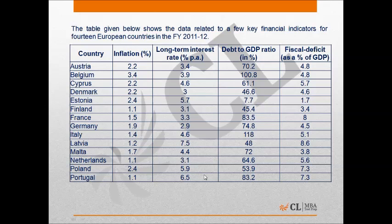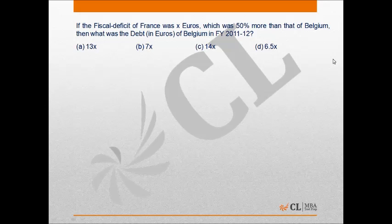14 countries. We can check the inflation rate in Malta, it was 1.7%, and debt to GDP ratio of Germany was 74.8, and the fiscal deficit of Austria was 4.8. So that's quite easy to understand the figures given in the table. Now let's move to the first question of the set.